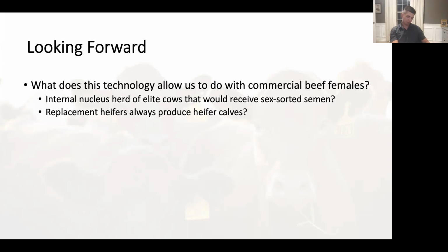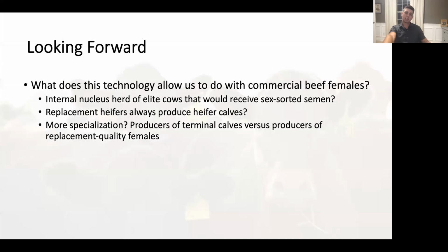Also, replacement heifers could always produce heifer calves. You get that faster generation interval. You get some advantages there with minimized dystocia. It could also lead to more specialization, right? So you may be a producer that really excels in producing high quality replacement females, and maybe you market them through Show-Me-Select or something like that.